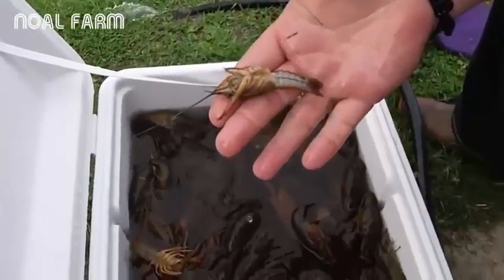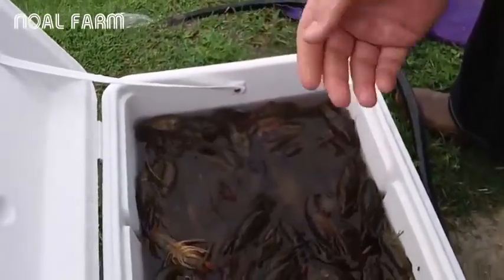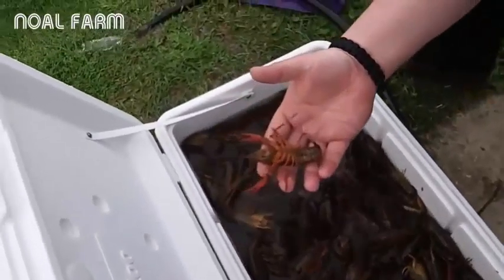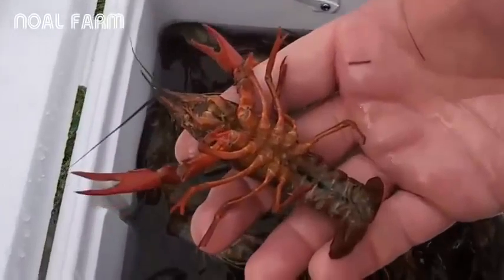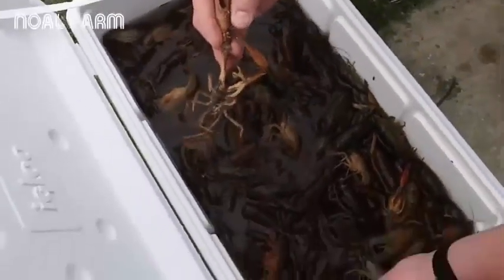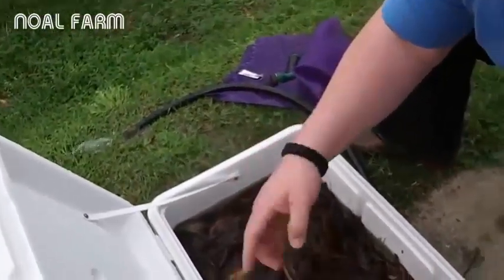Checking for dead ones, tossing the dead ones. When you hold them upside down and their legs start moving like this, then you know they're alive. Also picking the grass out of here, whatever grass I can. That's a nice one, not too shabby.